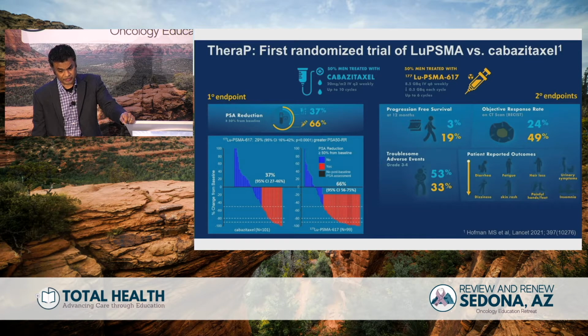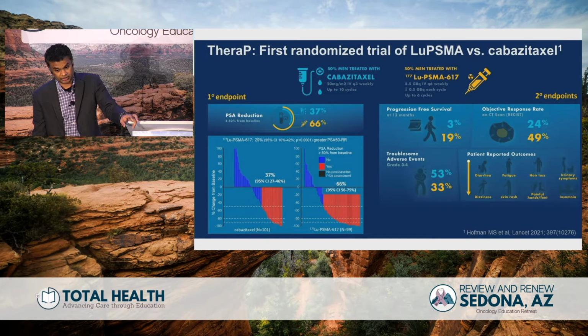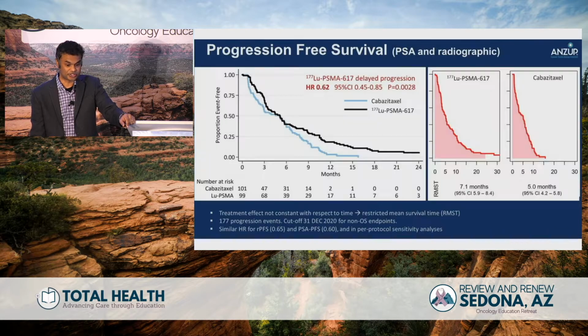In the troublesome adverse effects and patient-reported outcomes, grade 3/4 toxicity was around 53% in the cabazitaxel arm versus 33% with Lu PSMA. The progression-free survival at 12 months was 3% with cabazitaxel and 19% with PSMA. And the ORR for cabazitaxel was 24% versus lutetium was 49%.